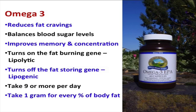So basically, if you take 9 to 12 of these tablets a day while you're trying to lose weight, and then you go to about 4 to 6 on a maintenance level. As I say, we need about 1 gram for every percent body fat. So if you had, say, on average 35% body fat, that's 35 pills. You'd be gone through this lot in 2 days.